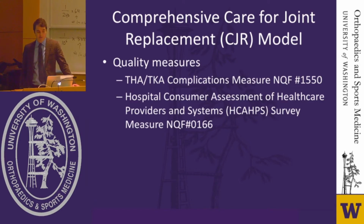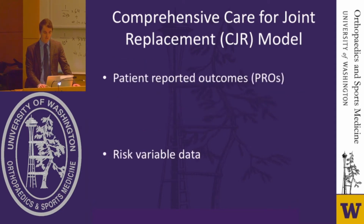Quality was measured in the CJR model using 2 separate forms: the THA-TKA complications measure, which assesses a participant hospital's risk standardized complication rate in the 90-day period following total joint arthroplasty, and the Hospital Consumer Assessment of Healthcare Providers and Systems, which is a publicly reported survey of patients' experience of hospital care. Additionally, CJR allows for voluntary submission of patient-reported outcomes as well as risk variable data. This is incentivized and increases the hospital's composite quality score.